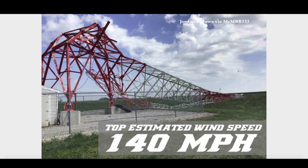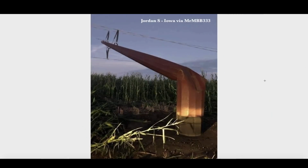But I got some photos, some unbelievable photos from Jordan S. out of Iowa. You're going to see some side effects of the extraordinary strength of the derecho that went through Iowa. Wind speeds were estimated at 140 miles per hour when this, what looks like a large communications tower, was just simply flattened by the strong winds of the derecho.